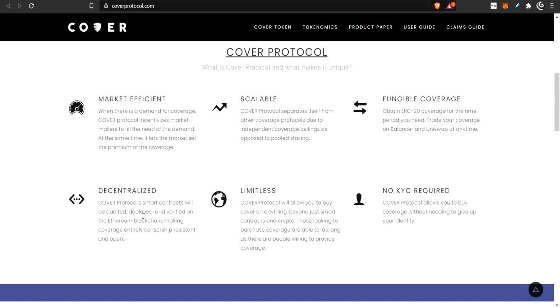It's decentralized in that it's on the blockchain and no one can shut it down. It's limitless in that, in essence, we could cover anything, and there's no KYC required. This protocol does not want to know what you do on the weekend, what you like to consume. It just wants to know which protocol you're using.